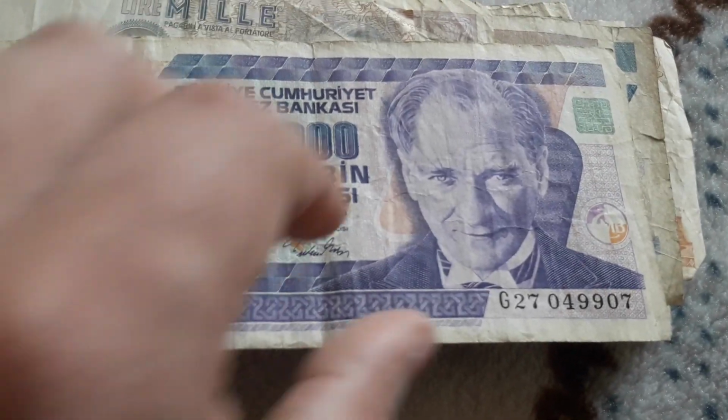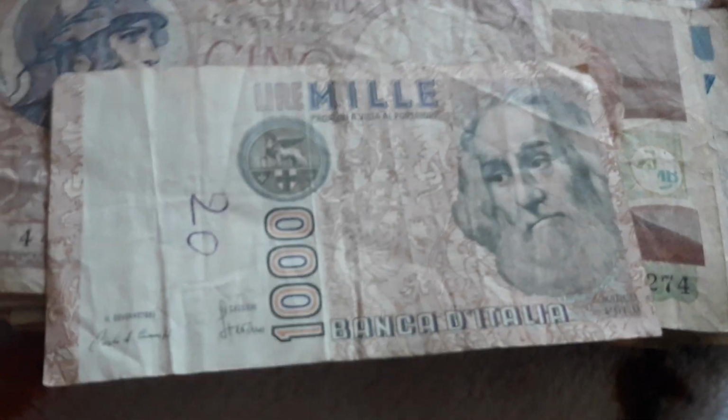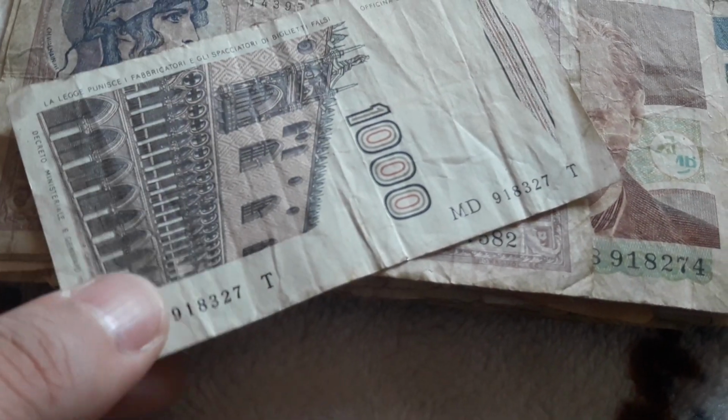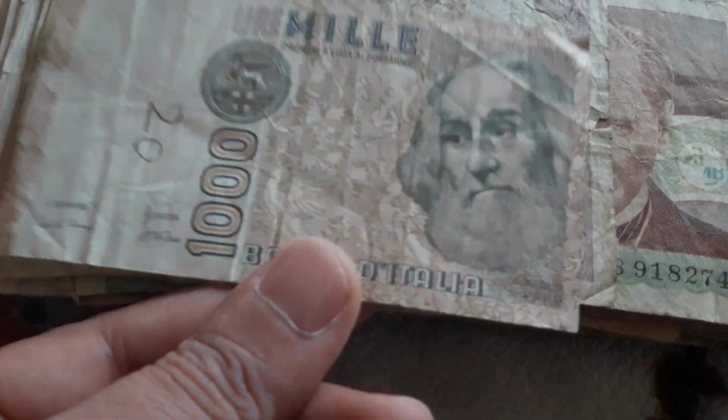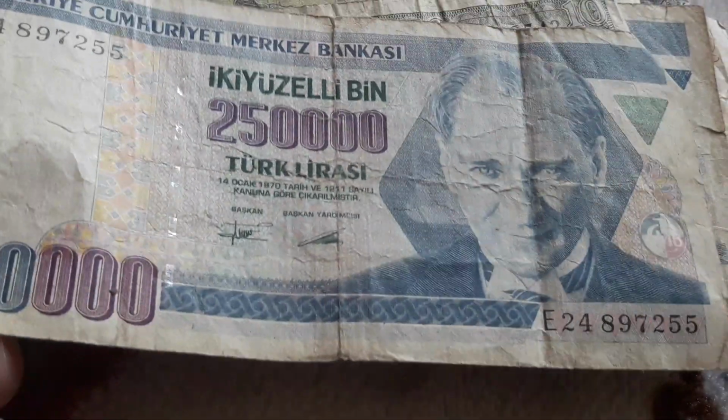An old 100,000 Turkish lira. From the 80s, 90s. 500,000 lira from Turkey, 1,000 Italian lira, I think this is from the 80s, 1982. 5 francs from France, 1933. Another old Turkish lira, 100,000, 250,000 Turkish lira.